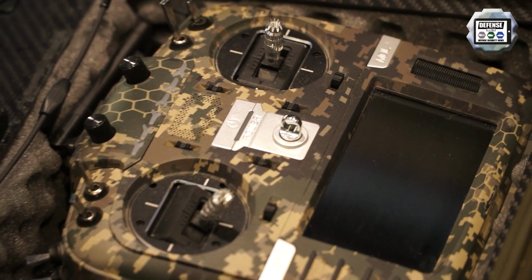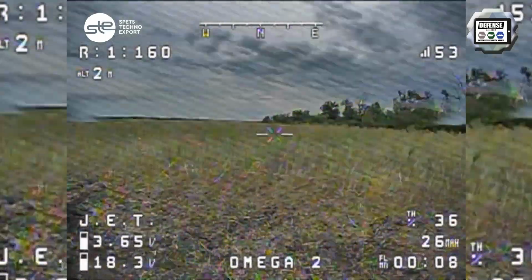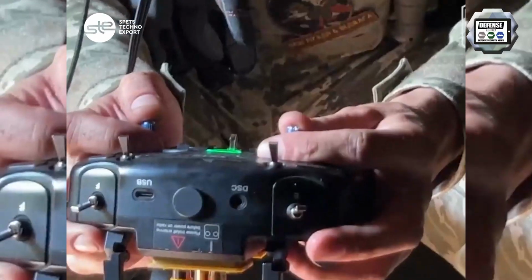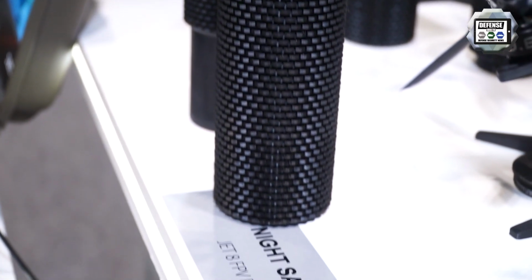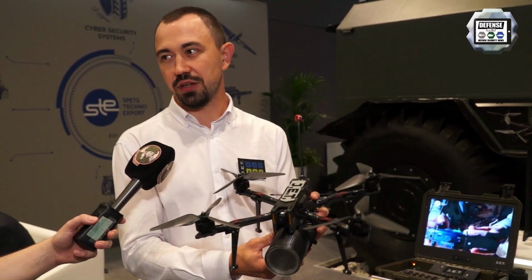This is an FPV drone, and the pilot controls this drone with radio controllers and sees what is happening through goggles. And he sees the target to the last second. This drone can carry a 2-kilogram bomb. This special bomb can destroy a tank and troops. The drone's speed is 100 kilometers per hour. It's very fast. The range is 16 kilometers.